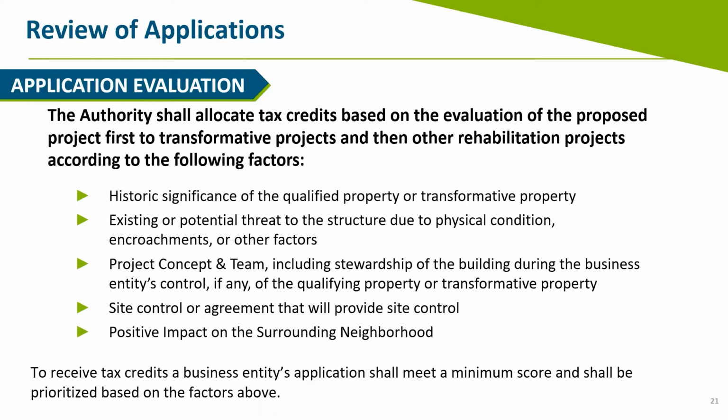There is a minimum score required, and the transformative projects, like I said above, will be prioritized first. Now, two important things to know. For the 2022 current year that we're in, there will be two windows, one for transformative and one for the other rehabilitation projects. Going forward, that will likely change, and there will only be one window. Also, with those scoring criteria factors listed here, Idita will go into greater detail later on in this presentation regarding those.